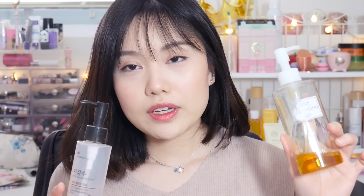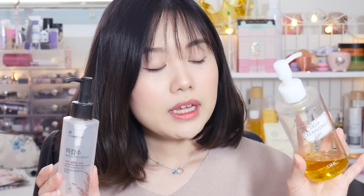So the next step in removing makeup for my nighttime skincare routine is cleansing oil. I know everyone uses something different. Some people use a cleansing balm, some people just use makeup remover wipes, which I really do not like because it's bad for your skin. It scratches your skin if you're not very gentle with it. It's not very effective, I find. So I like to use cleansing oils to remove my makeup.